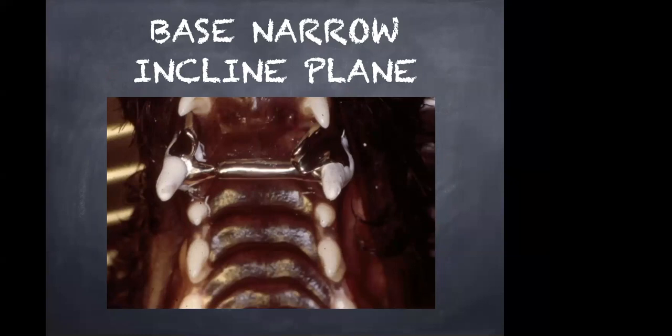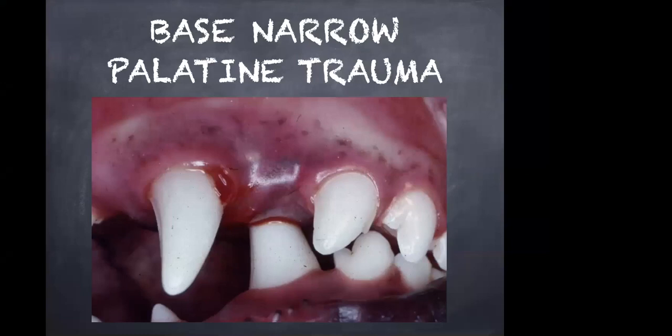So if it's a very mild lingual version or base narrow, it's not really too bad. It's not jamming all the way up into the palate. You know, maybe it's catching on the gingiva a little bit. Sometimes we can do really simple things like gingivectomy. And in gingivectomy, we just cut out a kind of a wedge.